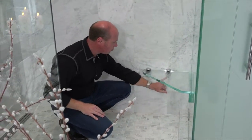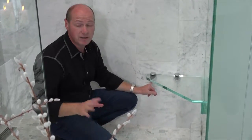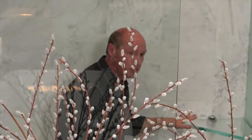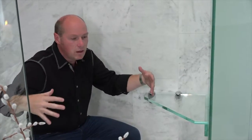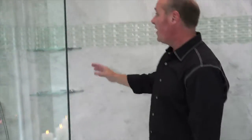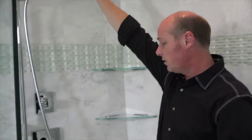And got these brackets, again from Germany. They make some of the coolest things. So again, I wanted it to look like it was floating, like we did for the vanity. I wanted everything to be calming and just floating and everything just kind of zen in a way. So I think that works out really well, and it disappears. And then here we have a great shower.